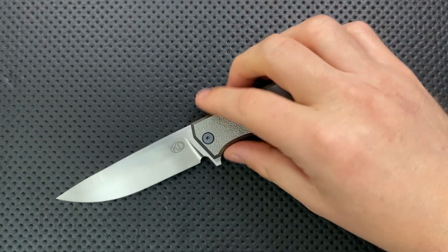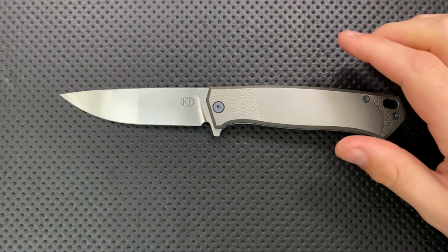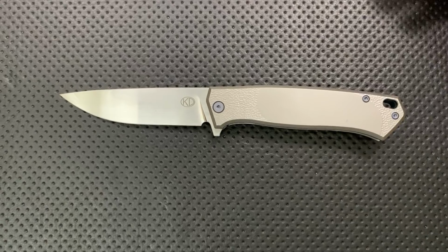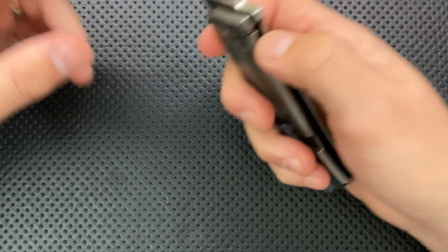Generally, it's what I'm doing right here. But the claim to fame here is that he's making these guys himself in his shop, and so that's kind of cool, right? So let's go on ahead and jump into the good, the great, the bad, the ugly. This very interesting little knife right here.